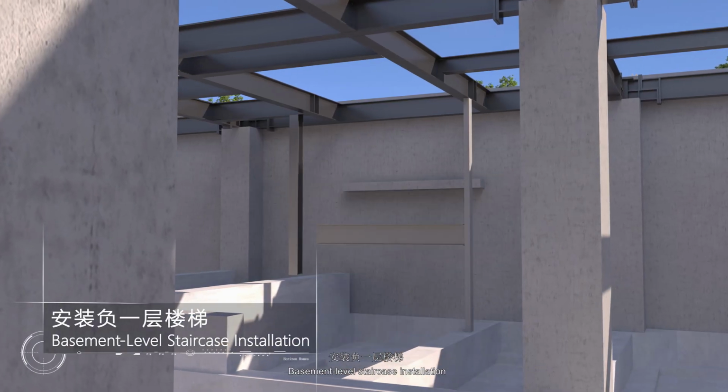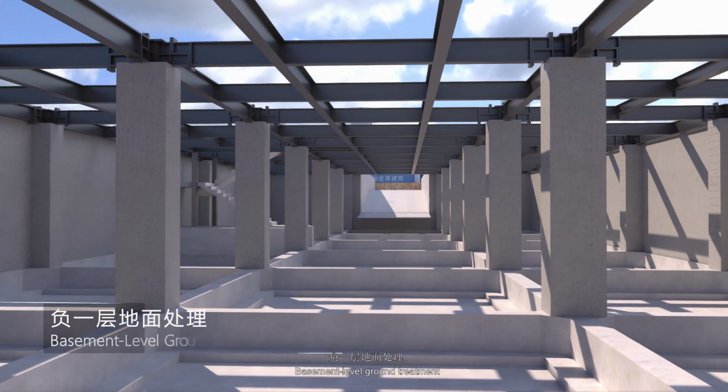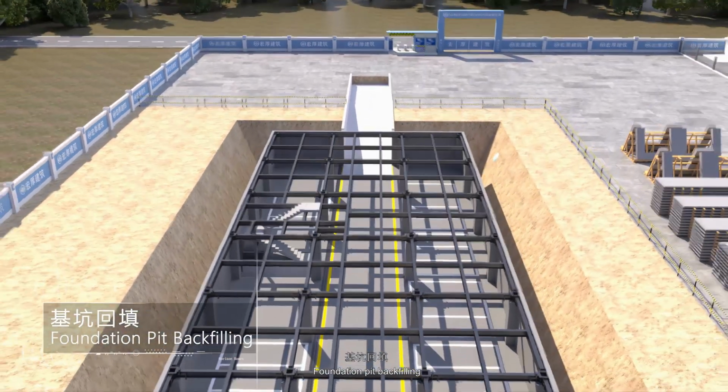Basement level staircase installation. Basement level ground treatment. Foundation pit backfilling.